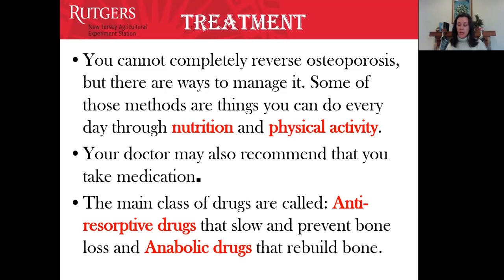If you take medication to prevent or treat osteoporosis, it is still essential that you obtain the recommended amounts of calcium and vitamin D on a daily basis. Exercise and also maintain other aspects of a healthy lifestyle. That's also important. So not smoking, not drinking to excess, reducing your caffeine consumption, all those things remain important even if you're on the medication.